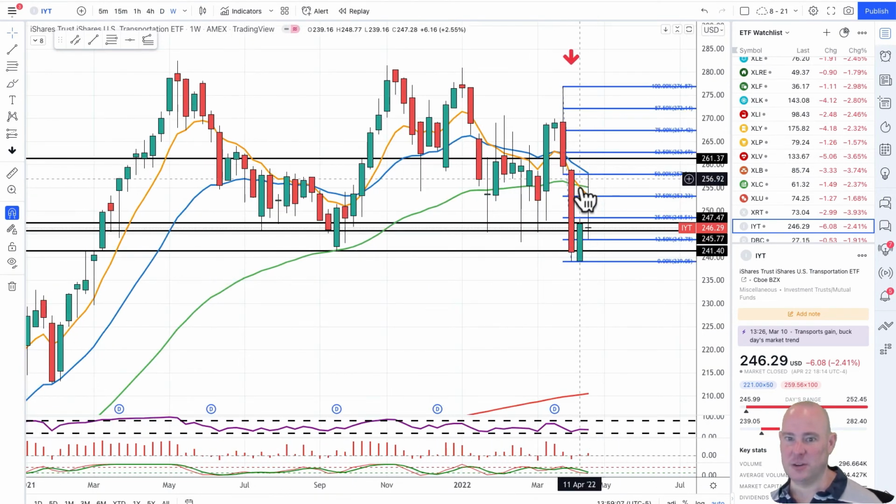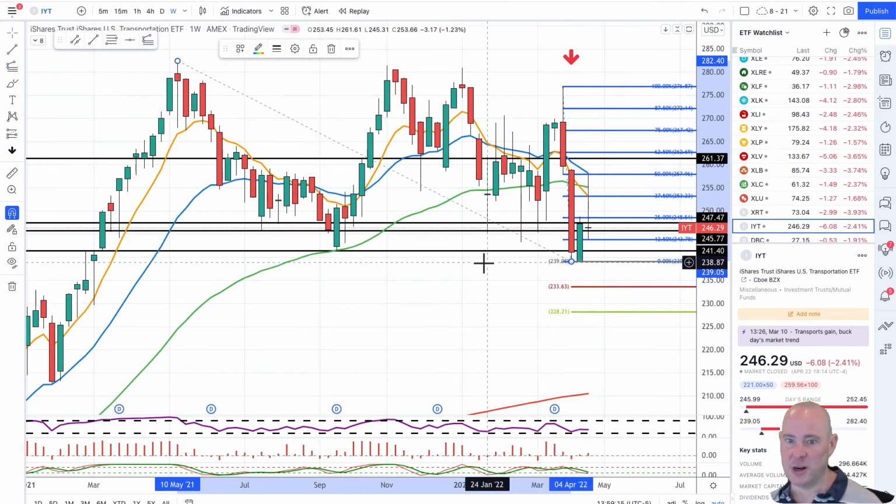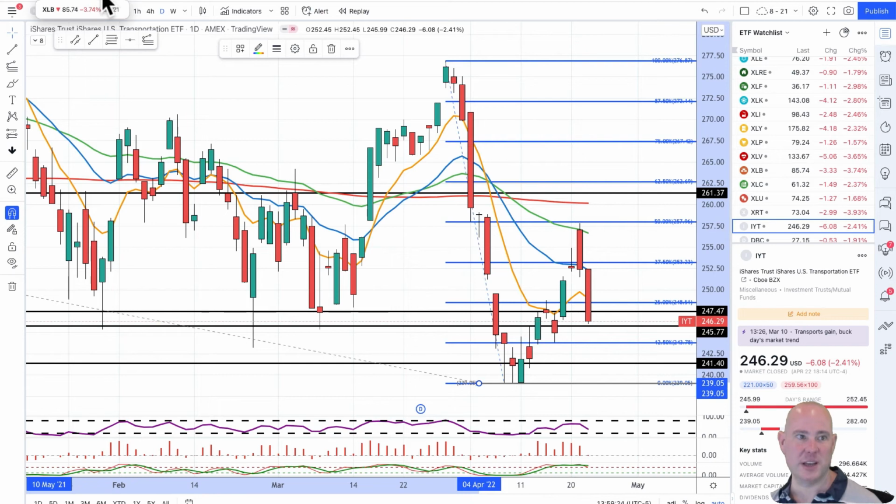See a little spike into the weekly rotation zone area, heading lower, and us being in sell mode, not touching anything. Here's our next harmonic levels lower. Again, once it breaks 239, 233.63, 228.21. Only plays I'm looking for in here are bearish plays.